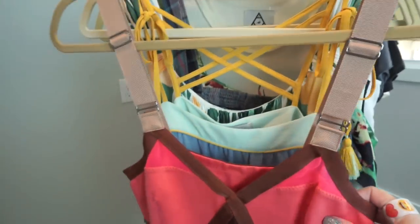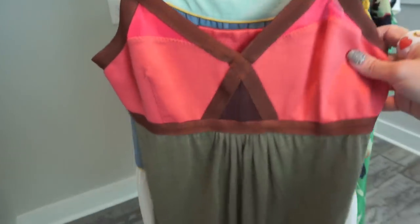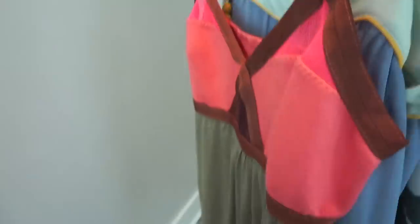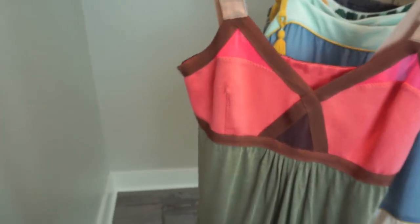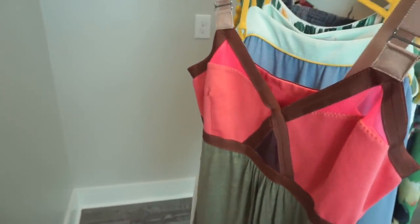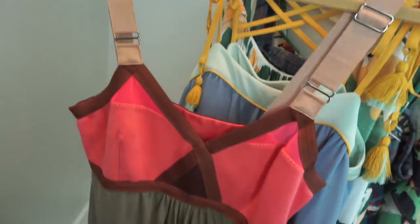And then the next item I found has adjustable straps. It's color block in the brand. It doesn't have a label on the inside, but it's this little metal bar. It's called VPL, and they're known for this type of style. So when I saw it, I knew what it was, even though there's no label. They retail for a lot. I'll probably list this at $45 to $50.